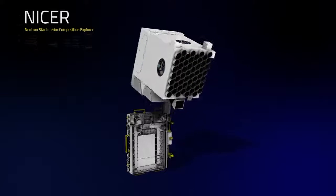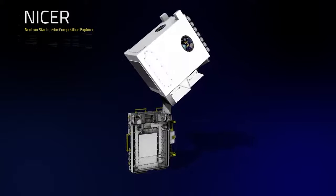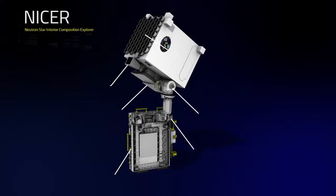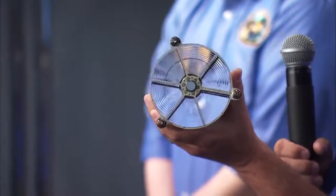What you see in this turntable video is that we have an additional 2-axis gimbal that allows the major instrument to have a very clear view of the sky. The major part of this instrument is this big box structure. It's got a collection of X-ray telescopes. This is one of these X-ray telescopes. This is made at Goddard Space Flight Center. We have 56 X-ray telescopes in there. We chose that number because it's the maximum number we could fit in there.